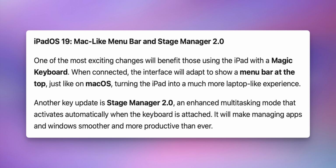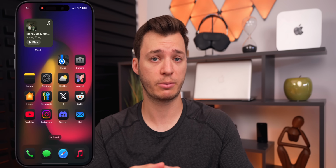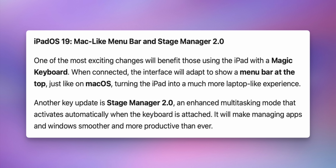So he says that on iPadOS 19, when you connect your iPad to the Magic Keyboard, the interface will adapt to show a menu bar at the top, just like on macOS, which turns the iPad into a much more laptop-like experience, which we did kind of hear from Mark Gurman already, saying it's going to be more like a macOS experience. So this does seem pretty credible. And then he says another key update is Stage Manager 2.0, an enhanced multitasking mode that activates automatically when the keyboard is attached. It will make managing apps and windows smoother and more productive than ever.